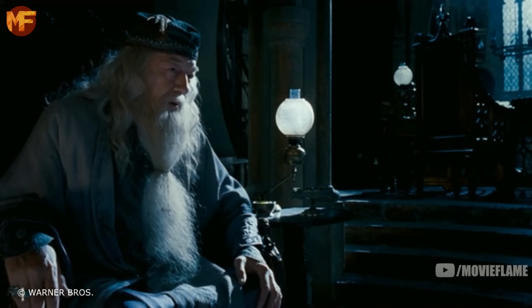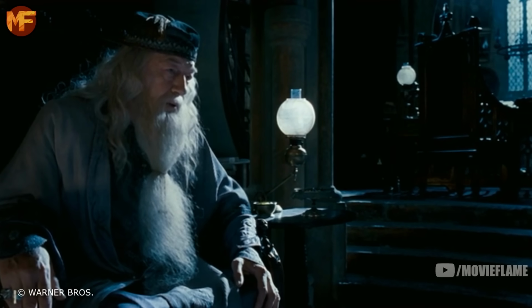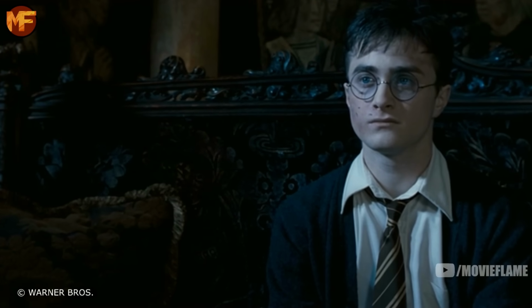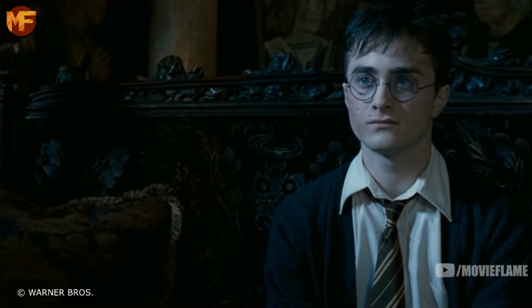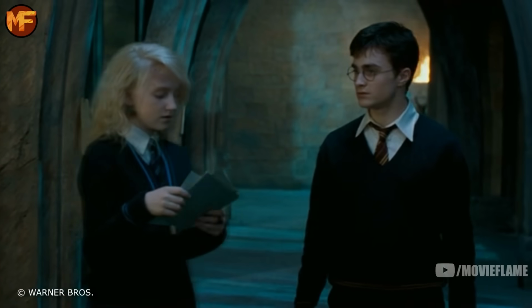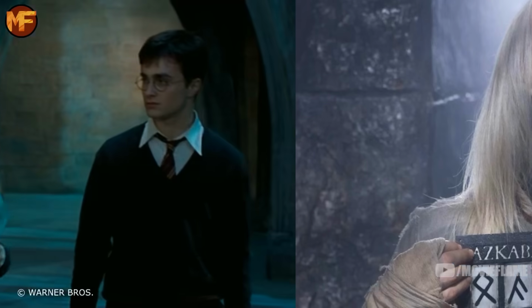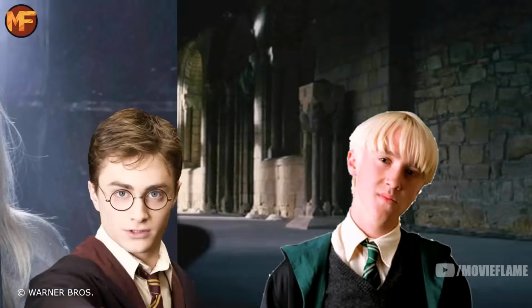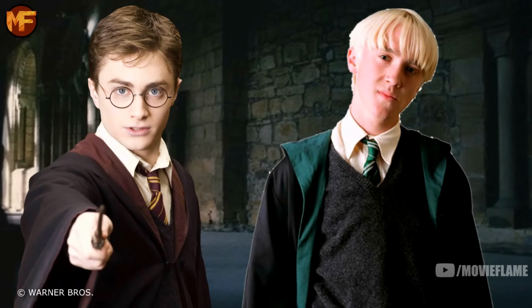But in the book, there was one more added detail of Dumbledore explaining why he did not make Harry a prefect that year, saying that he had enough responsibility elsewhere. The movie cuts to Harry and Luna's talk, but there's a lot that happens before this that was not in the film. The film leaves out the fact that Lucius Malfoy was sent to Azkaban, and we see Draco threaten Harry in the hall for this.